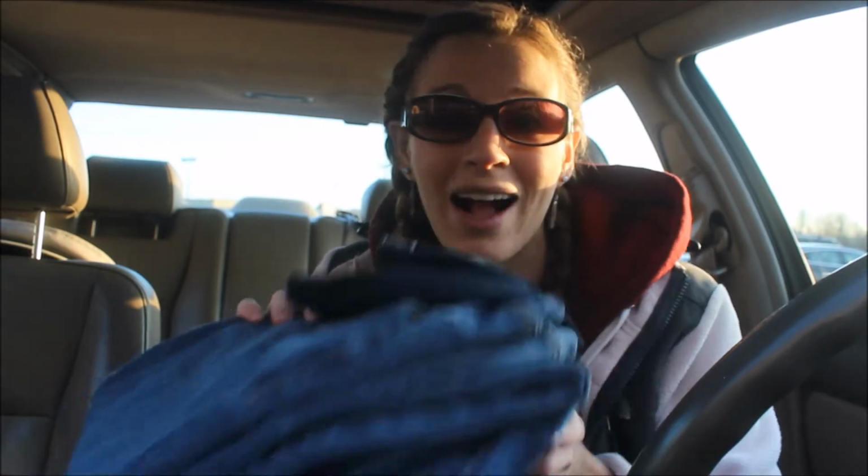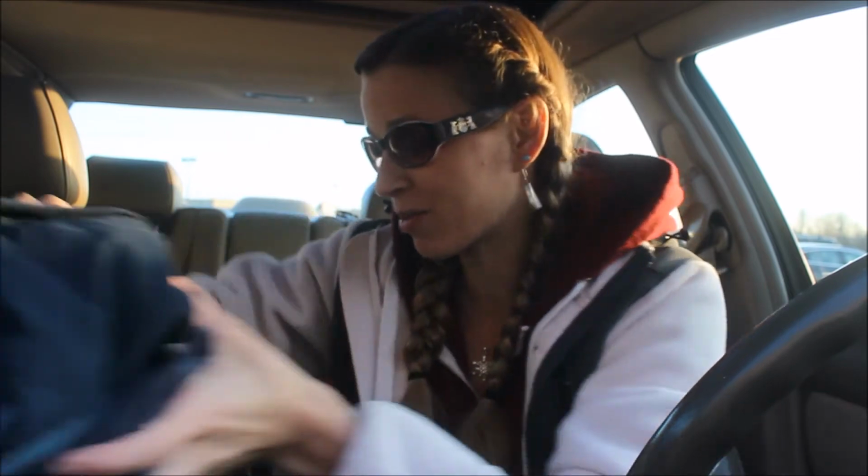All right, while I was out and about, I stopped at about 2 pairs of maternity pants. After trying all the pants on that I did, I cannot believe that I have waited this long to get maternity pants. I am about to be so much more comfortable.